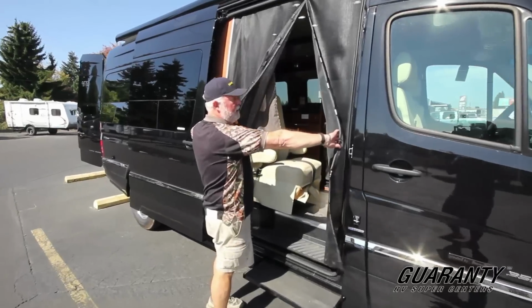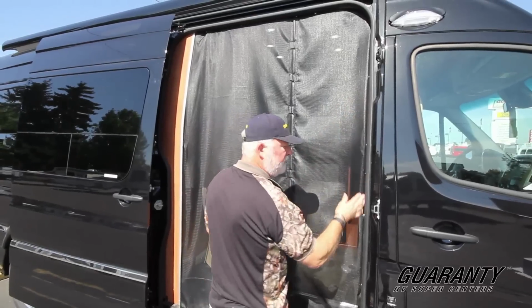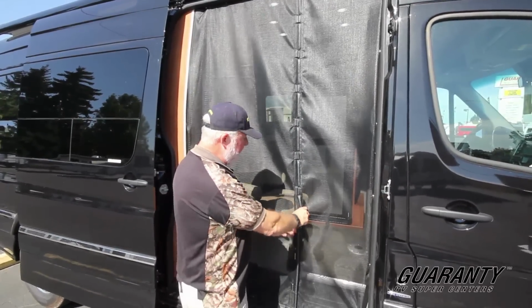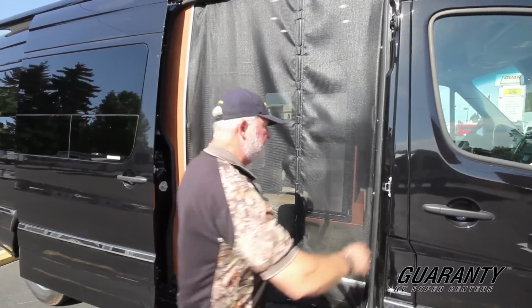Like the screen door here. It's kind of cool. It snaps in place, so if you don't want it, you can just unsnap it and take it out. In place, it's got little magnets, and it's self-closing. Makes it kind of nice.